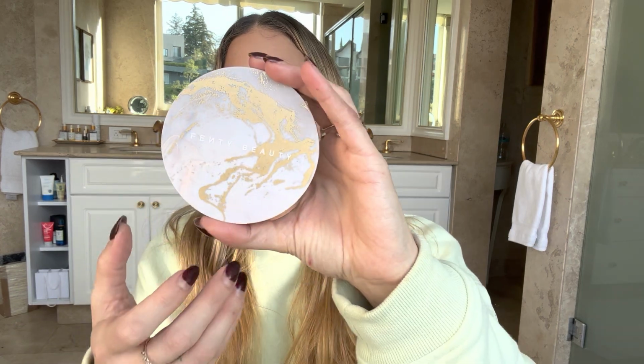And then this one, the Cooked Chocolate Swirler. This is a topper if you love shimmer. Just the topper. Do not use this only as a bronzer. You can add it as a topper if you want that JLo glow.